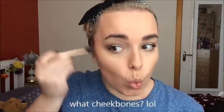Then I go in with a smaller Real Techniques brush. I feel like I'm saying that arseways. Right, that's enough, Leanne. This is the contour brush. It's a little bit smaller. I'm just going to go in with the same bronzer and define my cheekbones, or make it look like I have cheekbones. Side of my nose. Put the excess everywhere.